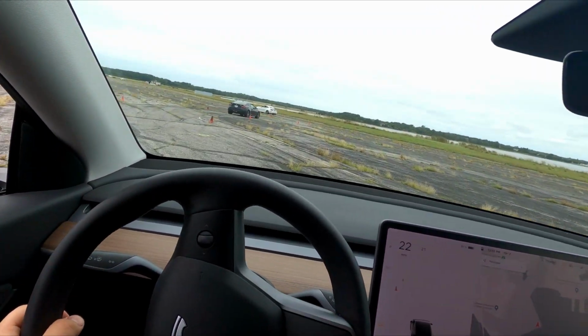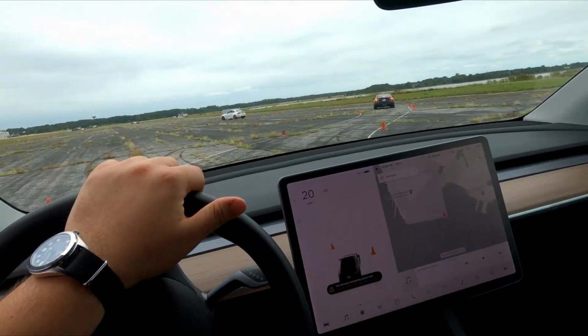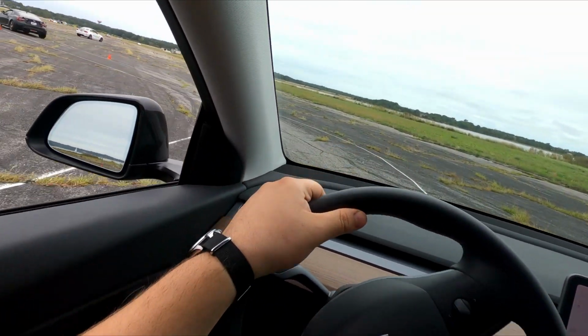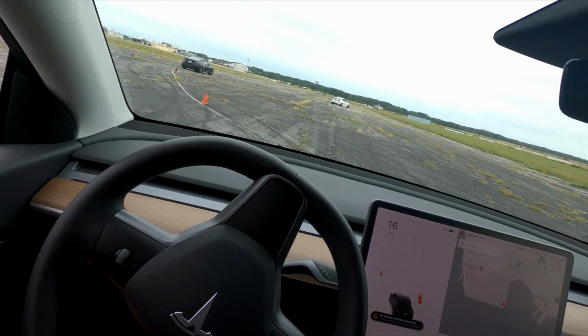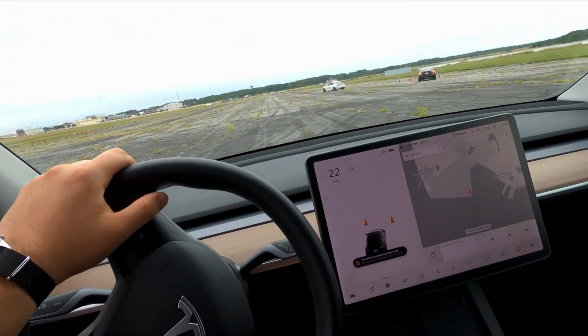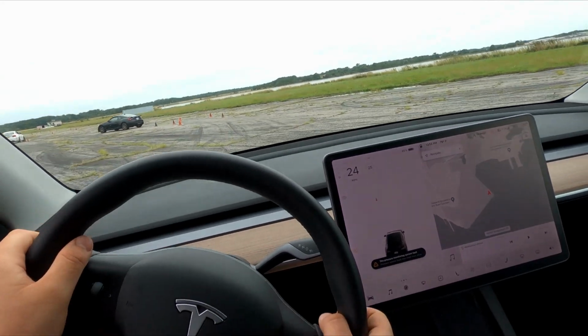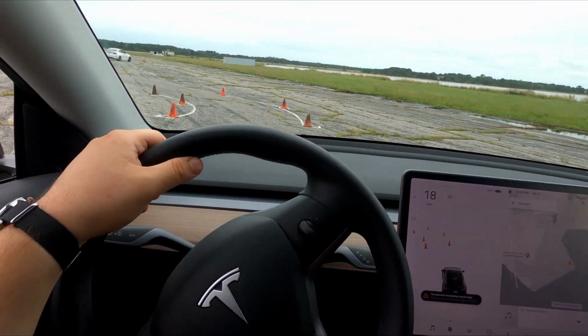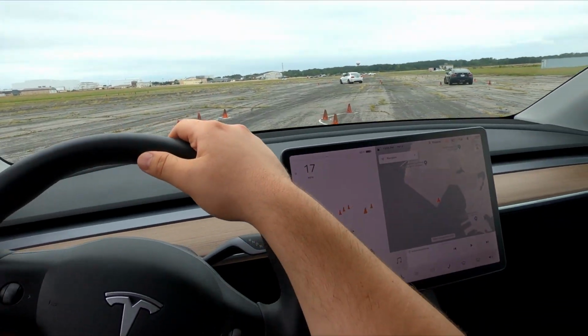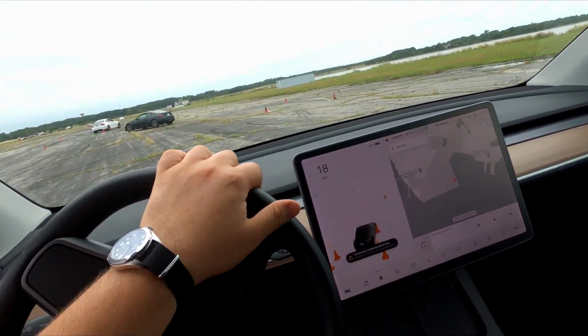Now, this section coming up here is very twisty, very tight, and even though this thing weighs, again, 4,400 pounds, thanks to the 50-50 weight distribution, thanks to the suspension setup, thanks to the fact that all of the weight is underneath this car, it actually feels a lot smaller than you would assume, which is pretty shocking.